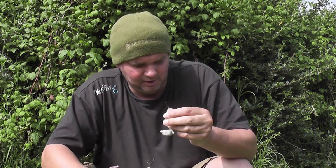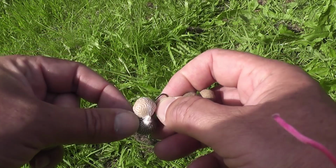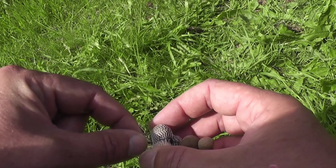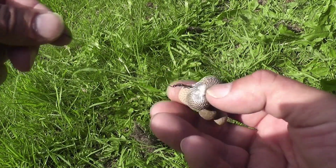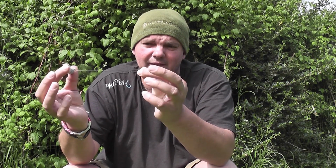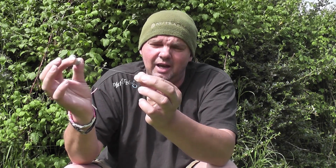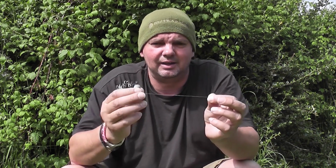Thread it down onto the hook length, just over the putty, and then pull the hook point between 2 of the baits, and it sits like so. And what that does, when you cast that through the air, it basically catches the air like a parachute, and you don't get any spinning or anything. It actually goes through the air really nice like that.